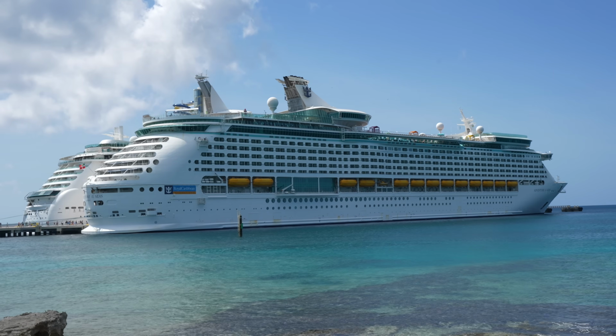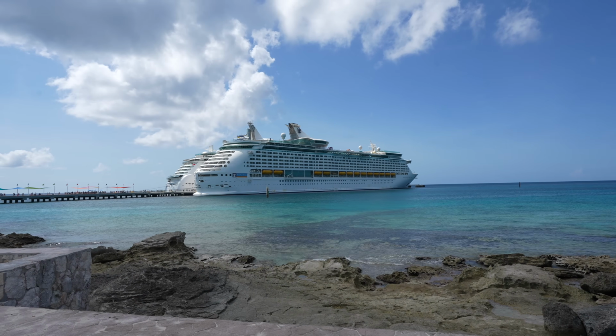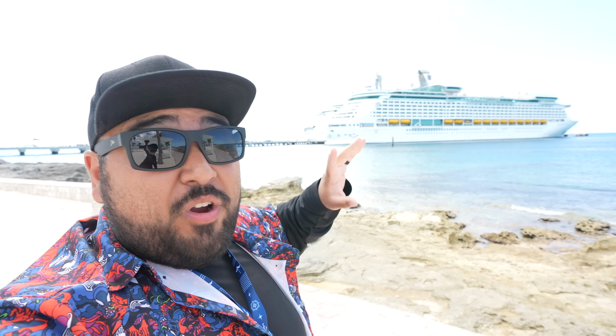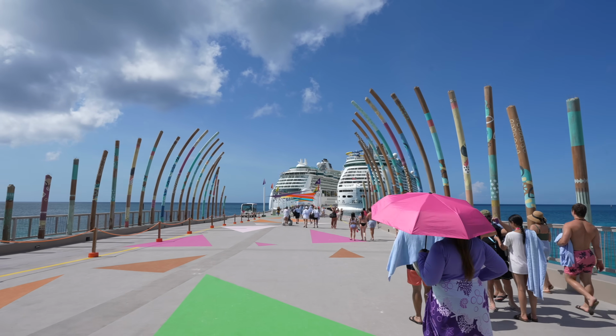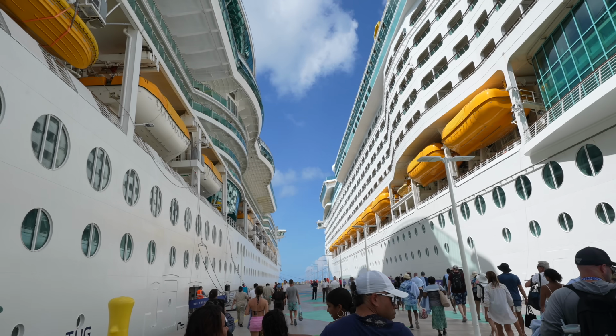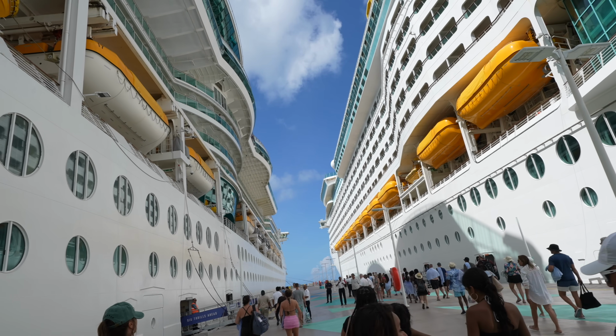Now, I gotta say, we are extremely fortunate to have the weather that we have right now, because I have seen TikToks and other YouTube videos of this place where it is like a full-on monsoon out here, where the waves are going crazy, they're crashing up against the rocks, it's windy, rainy, and it is just miserable. Definitely the farthest thing from a perfect day here at Coco Cay. So weather like this, even though it's really hot outside, I'll take it. After a short walk in between the two ships, it is time to reboard the Jewel.